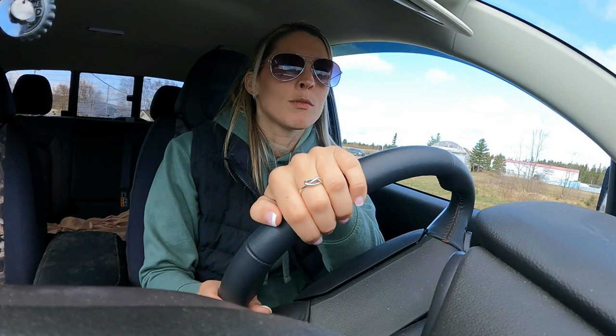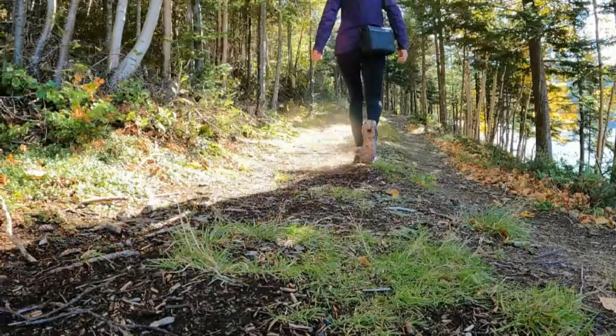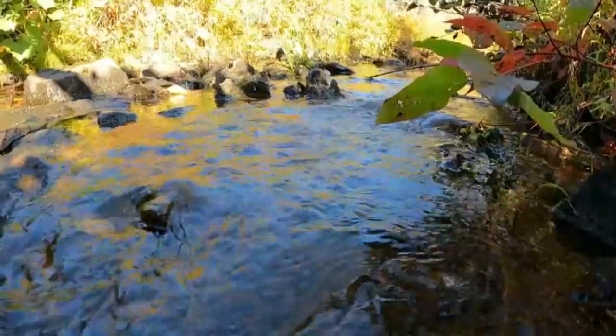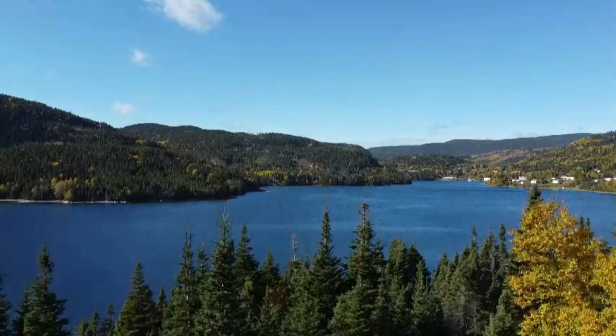So I'm off of Route 420, which is the Hampden Sops Arm highway area. If you continue down Route 420, there are a few rural communities. Absolutely beautiful scenery. Not a big lot to do there, but nice to sightsee. In Jackson's Arm, they have a beautiful walking trail that they have recently put in over the last few years. It's worth taking a look and walking the trail.